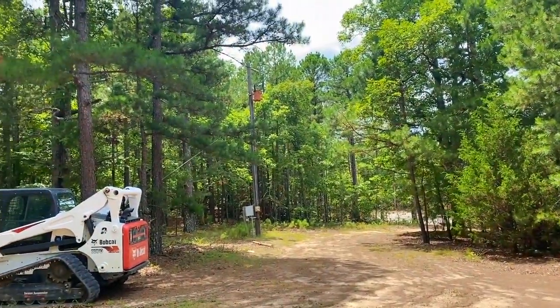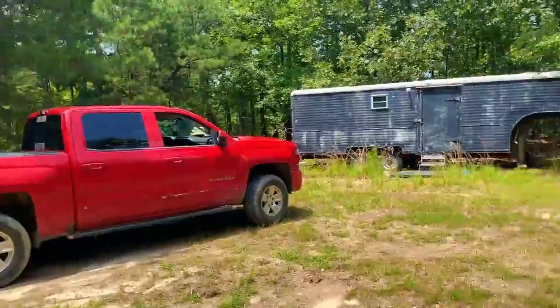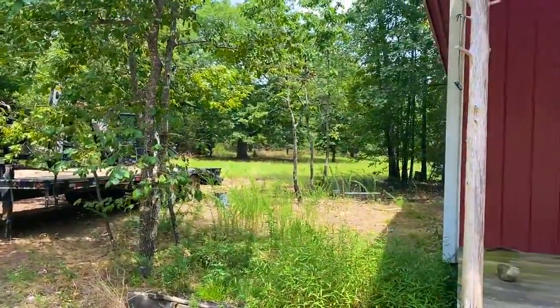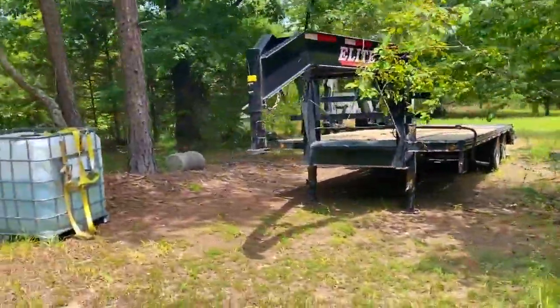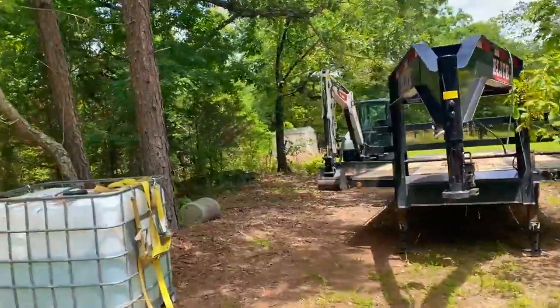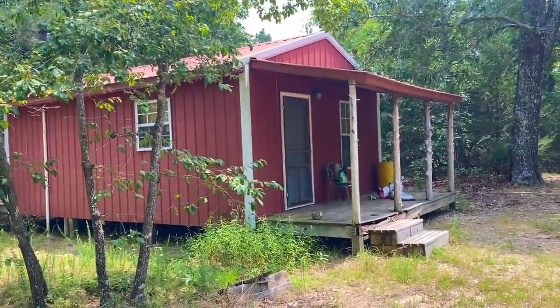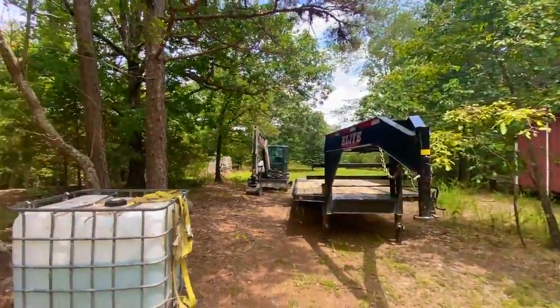What a property. What a property. We'll try to do a nice long drone video. This is a huge tract. It's got so much going for it. If you have any questions, please let us know. I wish we knew a little more about the history of the cabin and the homestead itself and all that good stuff. We really don't, but we'll tell you everything we know for sure.